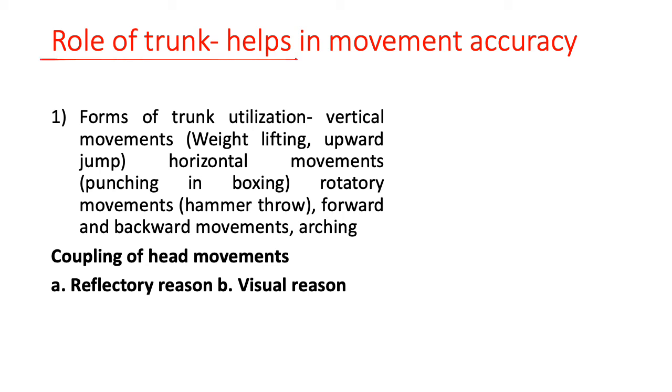Now role of trunk also helps in the movement accuracy. It also creates accuracy in your movements.